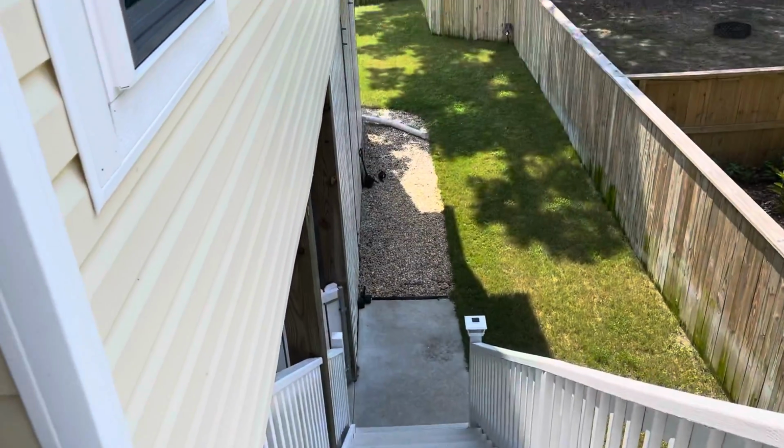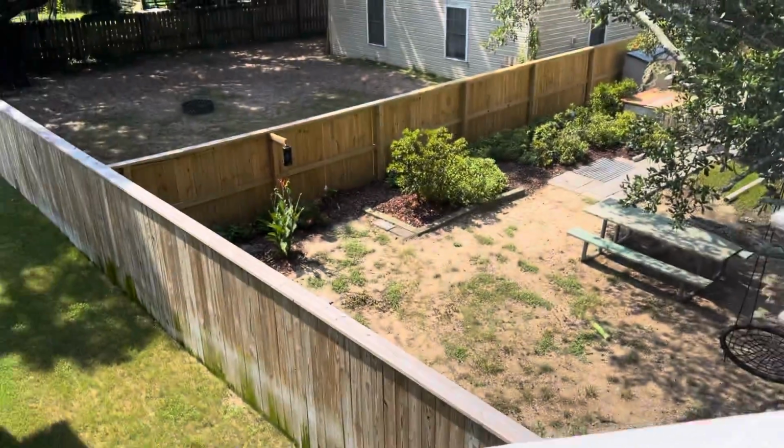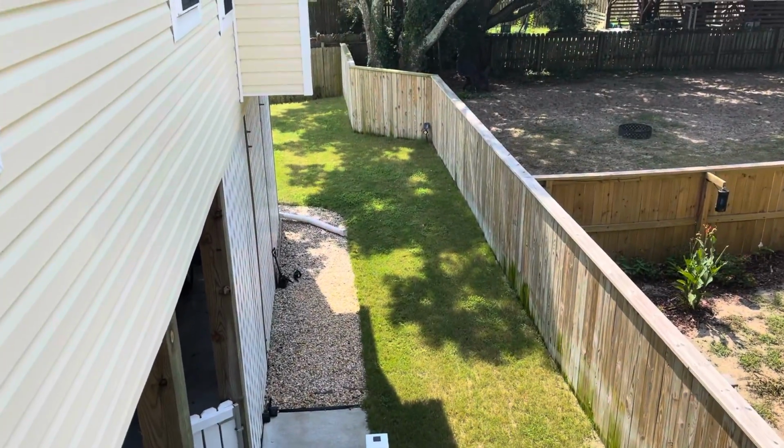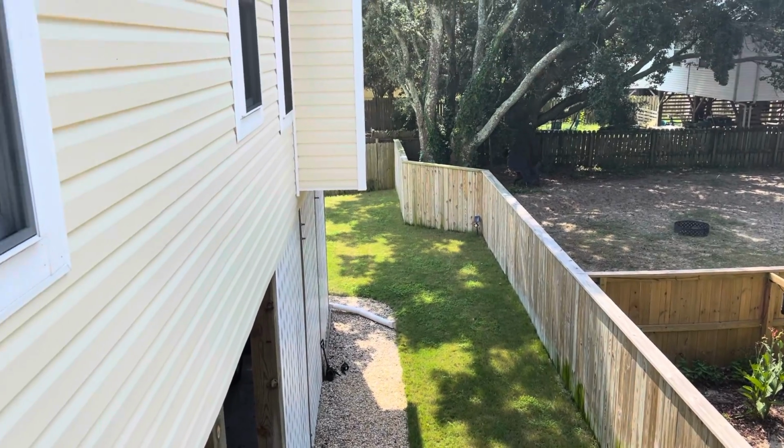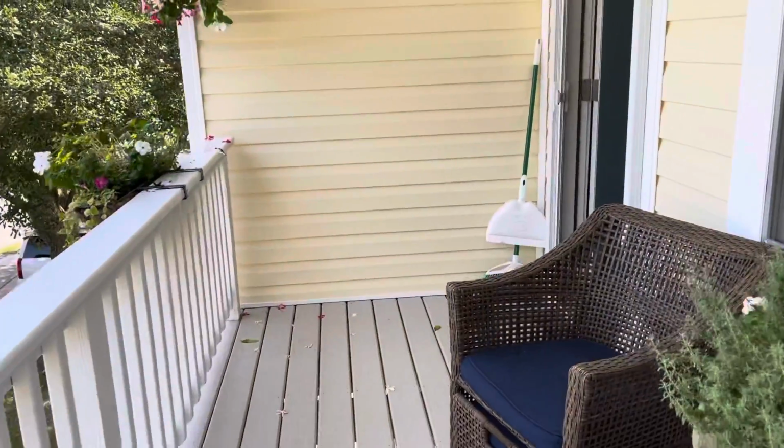So there are solar lights at the top and bottom of the stairs. You can see that one. And here's one up here. And you've got a nice fenced yard. I'll get the backyard in another video. But I want to take you through what it would be like to walk into the house.